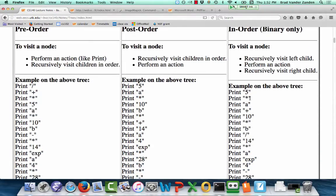So he gave the same kind of definition. He said it's the action. When we're doing a traversal, we want to perform some action. Pre-order, you'd perform the action first, then you recursively visit your children in order. Post-order, you first visit all your children, then you perform the action. In order, you visit your left child, you perform your action, and then you visit your right child. And in order works only with binary trees.